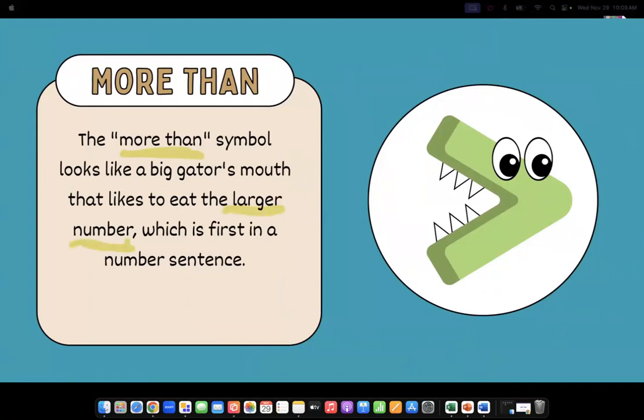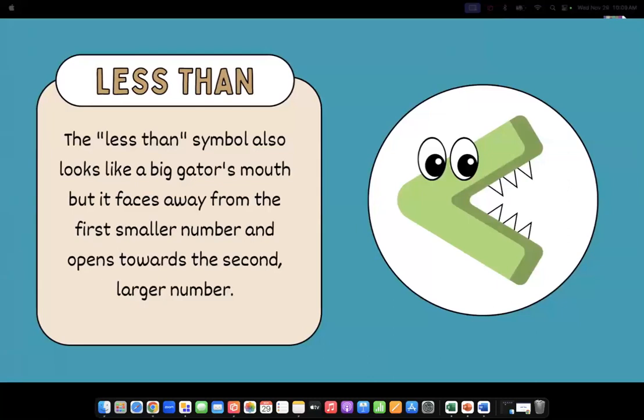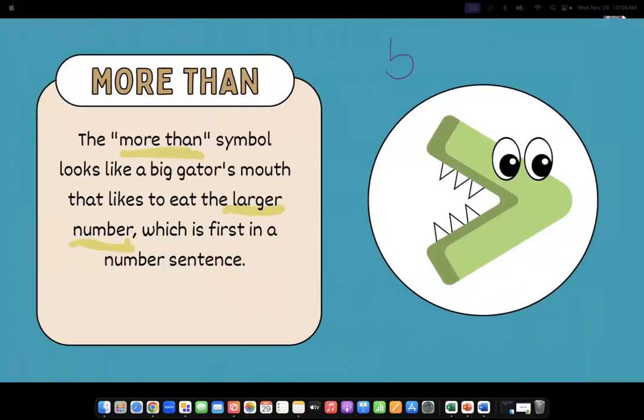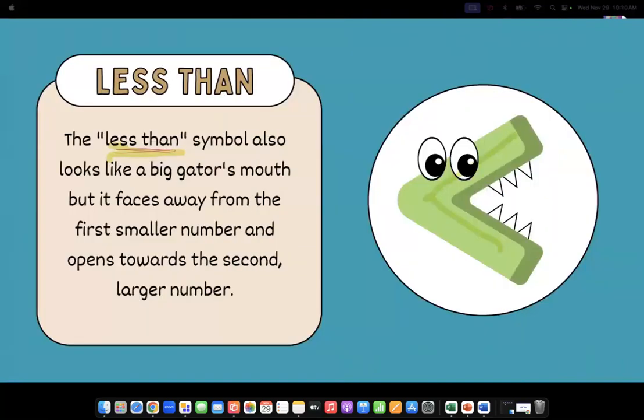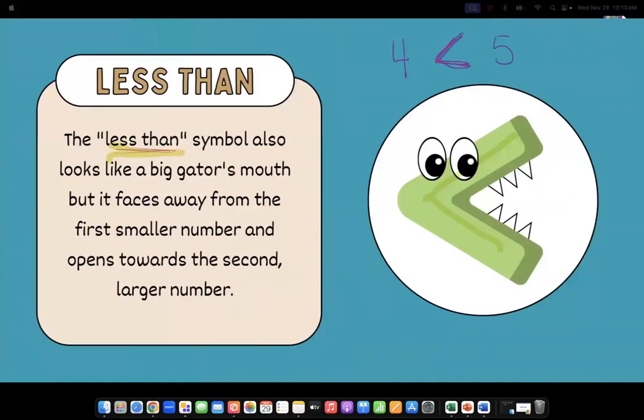When you're in a number sentence, we'll play around with this in a little bit, so you'll see how it works out when we put it into numbers. The other one, less than, it opens up still to the bigger number. So for instance, 5 is greater than 4. That would be an example, okay? In this instance, it would be 4 is less than 5, because you see, the bigger mouth is always opening up to the bigger number, the greater number. Okay, but we're not going to do all that now. That's a 3rd grade thing, but I want to introduce it now. So when you get to 3rd grade, it makes it a little bit easier.